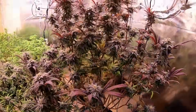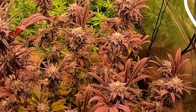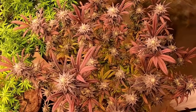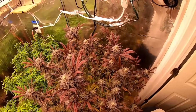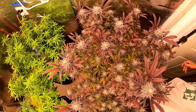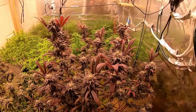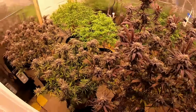Good God, look at the colors in her though. In her, on her, all around her. Come on. Looking at the bee nanner over here. Not failing to amaze. Definitely not failing to make me say, ooh. Every time I come out here.